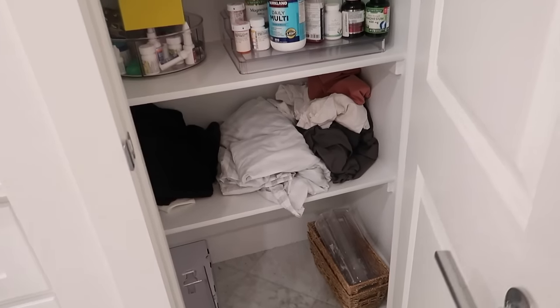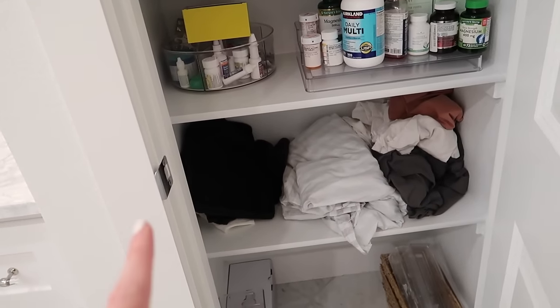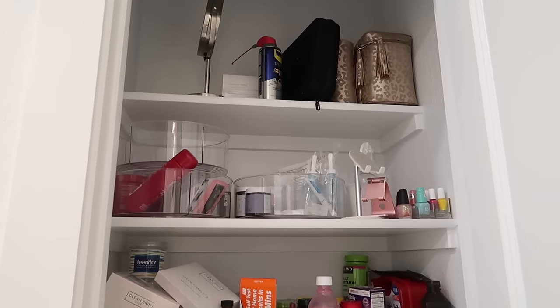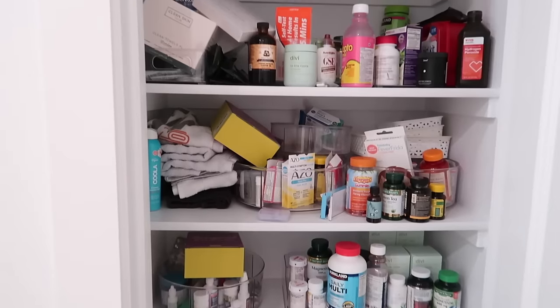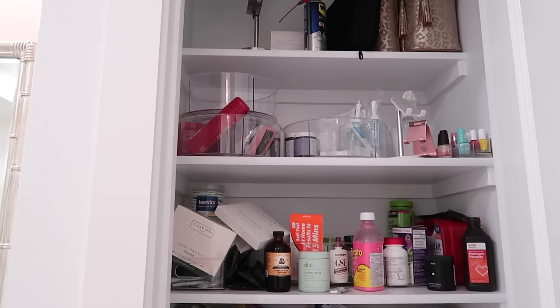But we have a linen closet right here, which we store some of our linens for our bedding and then towels. But you guys can see this is just not organized whatsoever. There's just so much random stuff in here. A lot of it is supplements and medicine for the most part. And this is where I plan on keeping it, away from the kids so that they can't reach it.